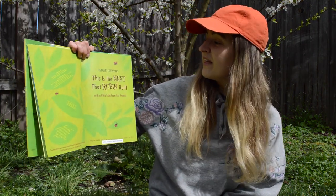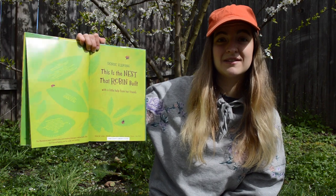There are so many different kinds of birds, and they're all so beautiful. If I could be any animal, I would be a bird. And now we're going to read This is the Nest That Robin Built.